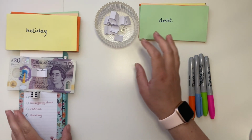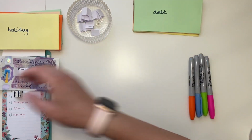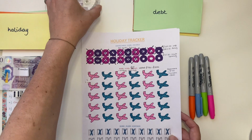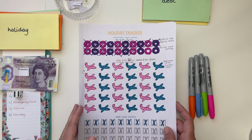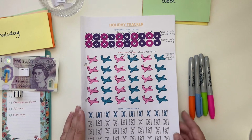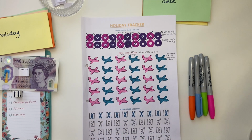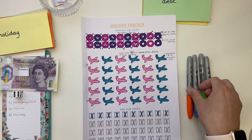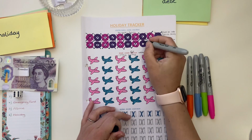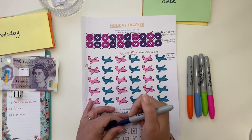So next, I'm just going to create some space, and bring in my trackers. Again, these are just trackers that I've created. I've had these running for quite a while before I got into a lot of this. So this first holiday we've done, let's find the pen, so I can cross off, because we've had a holiday, that I've spent all of that.